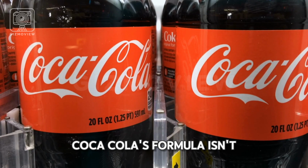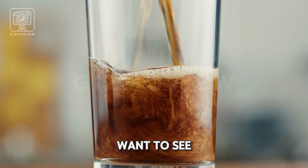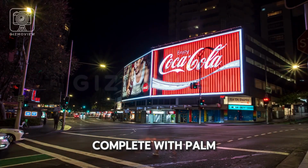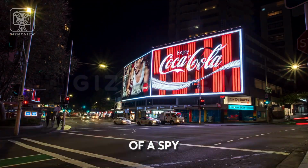Coca-Cola's formula isn't just a recipe, it's a mystery. Known by only 2 people at a time, the secret is locked away in a high-security vault at the World of Coca-Cola in Atlanta. Want to see it? Visitors can only view the vault's exterior, complete with palm scanners, numerical code pads, and a massive steel door. It's like a scene straight out of a spy movie.